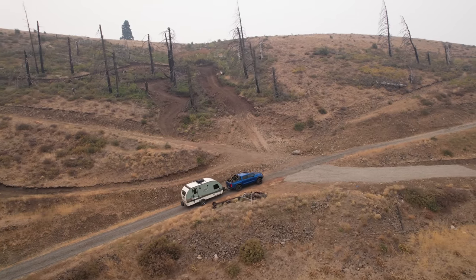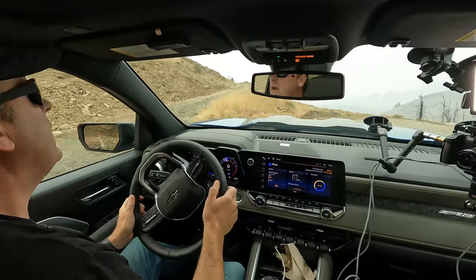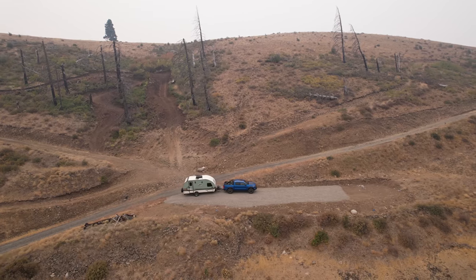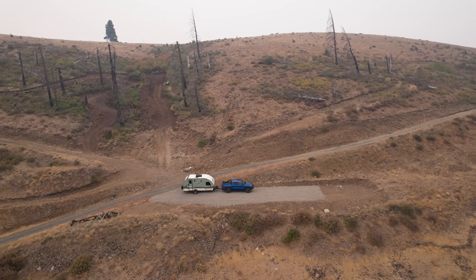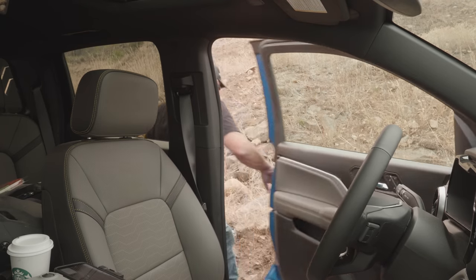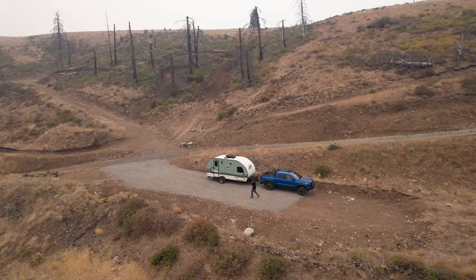So I had an idea that I can just go in nose first and then unhitch. That way we would have the door facing the right way. Yeah, there should be enough runoff there to do this. Oh yeah, perfect.